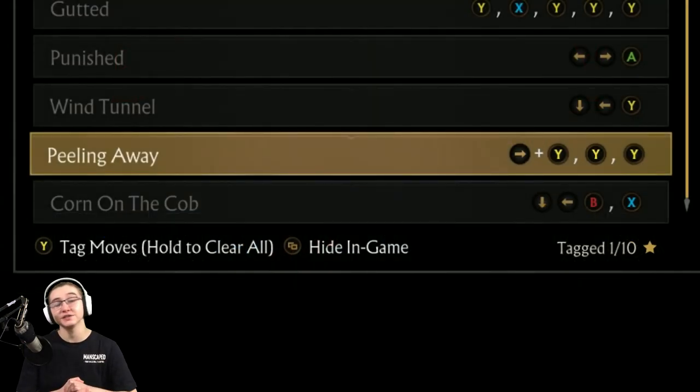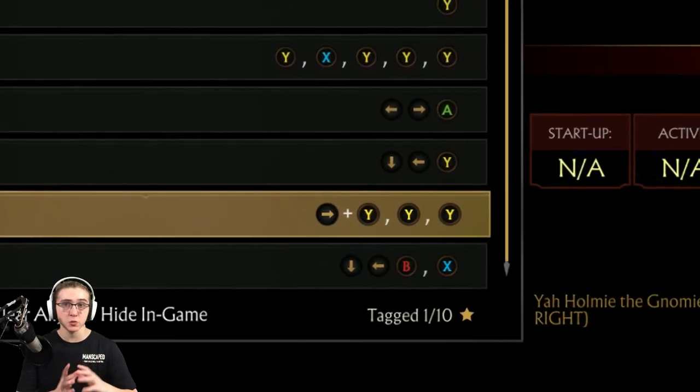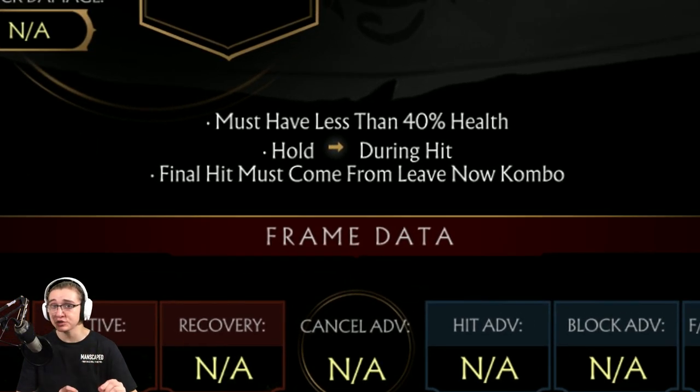Alrighty, folks. So next up is the Peeling Away Brutality. Now, this will require that you have less than 40% of your health left when you go to perform it, and the final hit itself has to come from the Leave Now combo. While you're doing that, make sure as well to hold forward, or this brutality will not activate. Let's show you guys what this should look like.